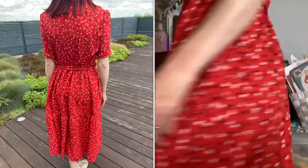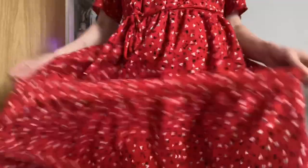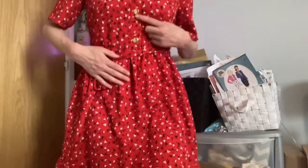And yeah, it's just really comfortable. It's really swishy in this viscose crepe. I love it. And I just love that gold from the buttons too. Really comfortable and a really enjoyable sew actually for the Tilly and the Buttons Lyra. I've really enjoyed making them. And like I said, I've made quite a few of them now.